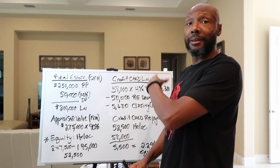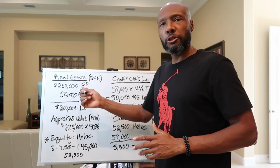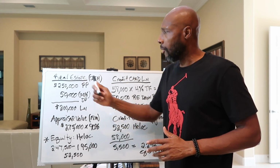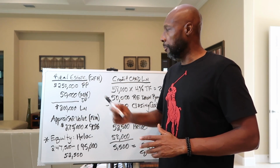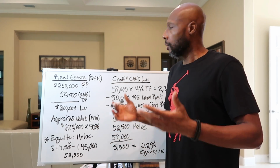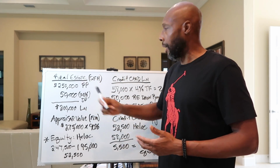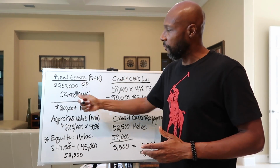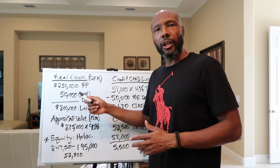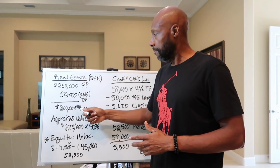Let's use this right here as an example. $250,000 purchase price on a single family home. Now, I already know I'm going to need to put 20% down because it's a rental property and most lenders require at least 20% down on rental properties. So that comes to about $50,000. I also know I'm going to need to get a loan from that lender for $200,000.